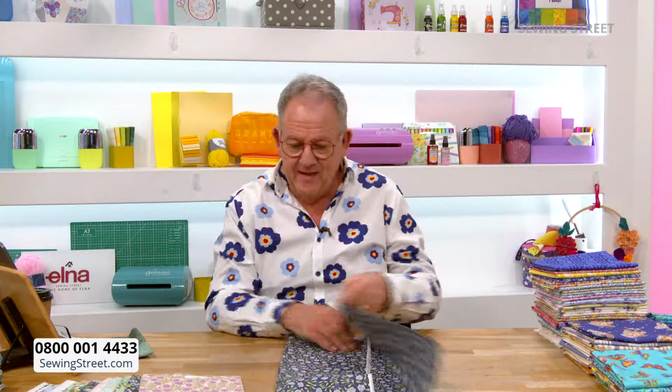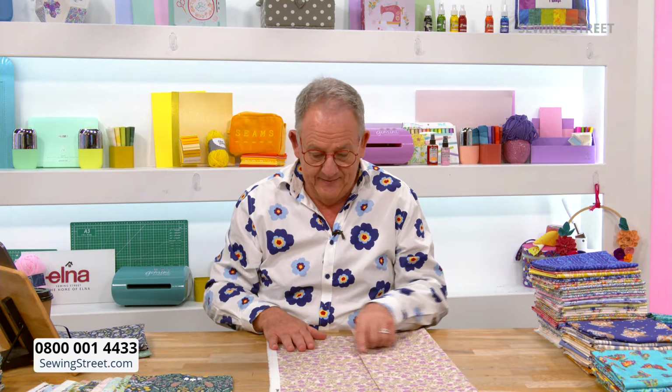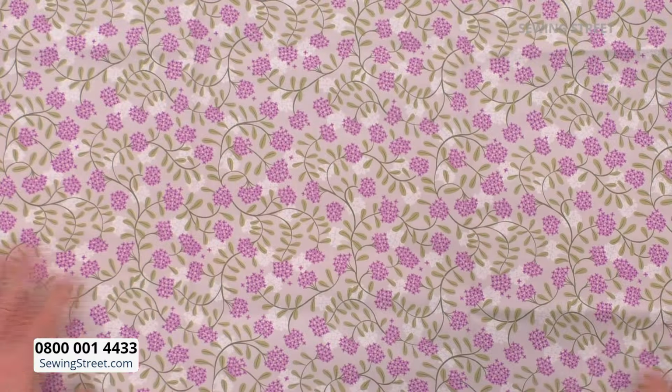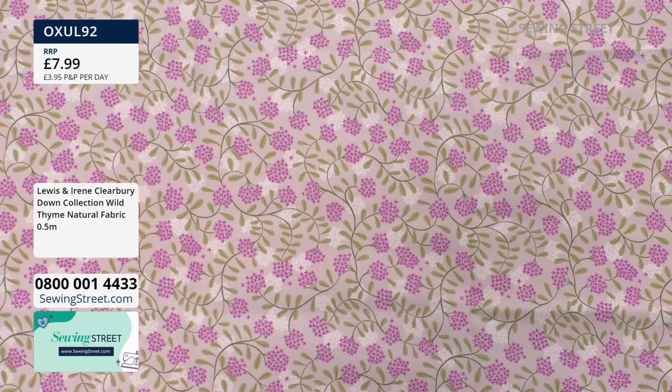Lovely. Then I've got the same fabric in pink. Wild thyme in pink. That's gorgeous. Oh, they've called it natural. I suppose the background's a kind of natural linen-y parchment colour, isn't it? That's lovely and warm, that one.